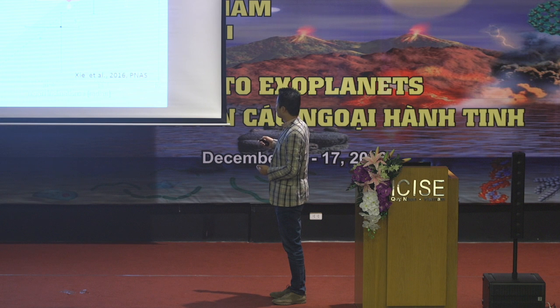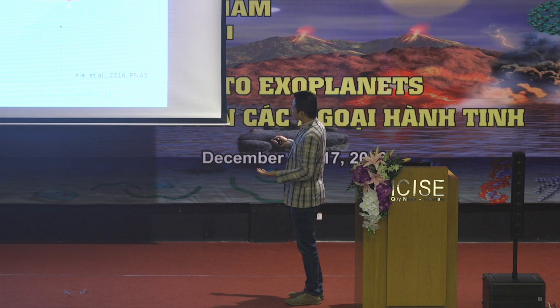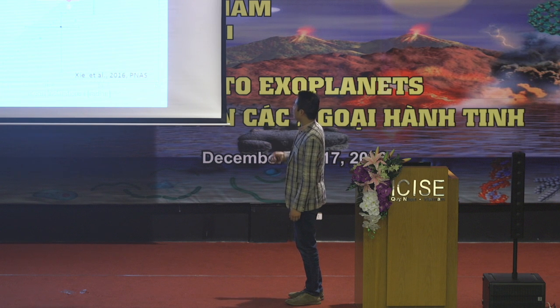We also find that there is a common pattern inside and outside the solar system. This plot shows the mean inclination and the mean eccentricity for different systems. These are the moon systems in our solar system, this is the small body system in our solar system, this is the 8 solar system planets, and this is the Kepler multiples. We see all of them follow the same linear relation between mean eccentricity and mean inclination, and the solar system is very close to the exoplanets. So from this angle of view, the solar system is not an outlier, and may be typical in terms of orbits.